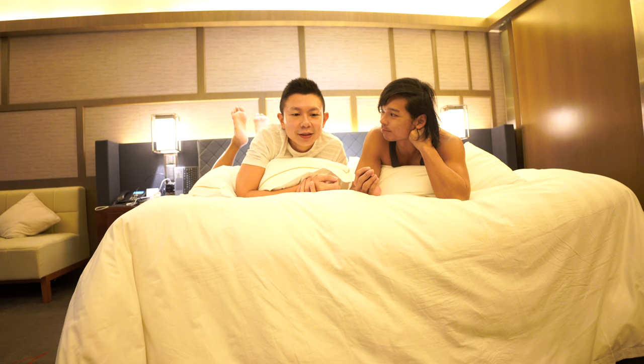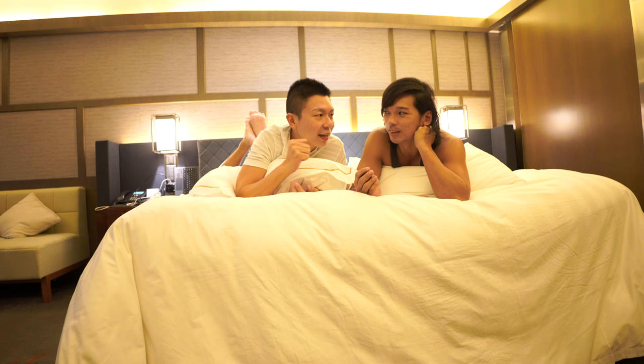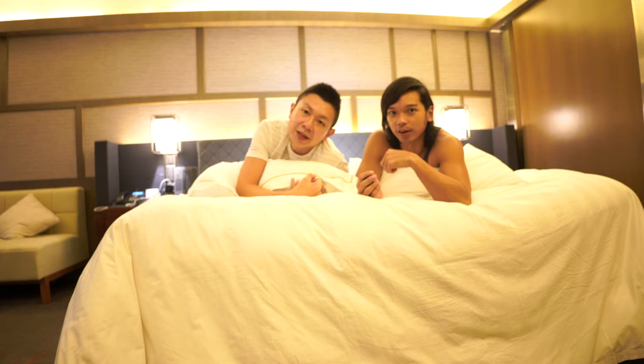Actually, I don't have much complaint about the room, just one minor complaint about the water tap. Oh yeah, it's a very annoying design. It's very difficult to gauge whether you have closed it completely, or whether you need to push more to the left or to the right. Some hotels use the same tap. You always think you already closed it, but the water is always dripping.